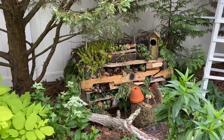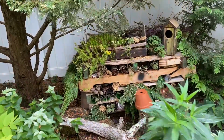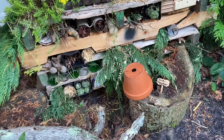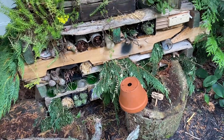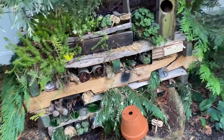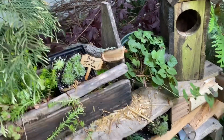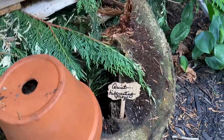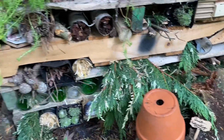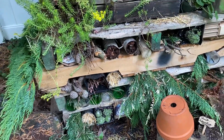And there's the little hotel and hibernation area. So I'll give you a kind of a close-up. I've also put a clay pot upside down just in case a queen bee needs a respite area. I put a couple whimsical things on there, if you see the bug zone sign, and then there's a little quiet frogs hibernating sign. I have succulents in there because you want it to be attractive.